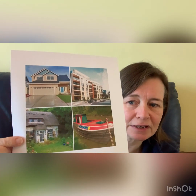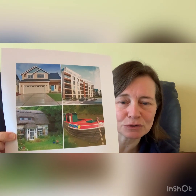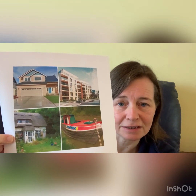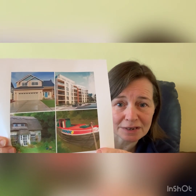What about this one over here? Looks like a house, doesn't it? But it's actually called a cottage, and we usually find those in the countryside. And how about this one here? Yes, it's a boat, and some people do really live on boats. That sounds really exciting to me.